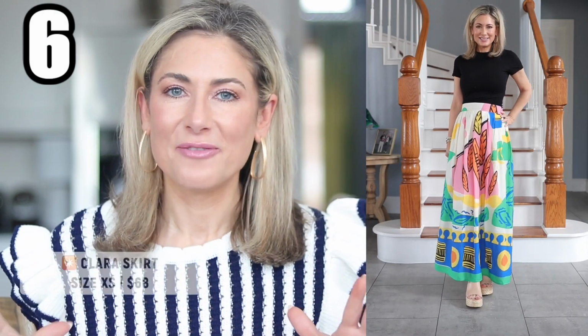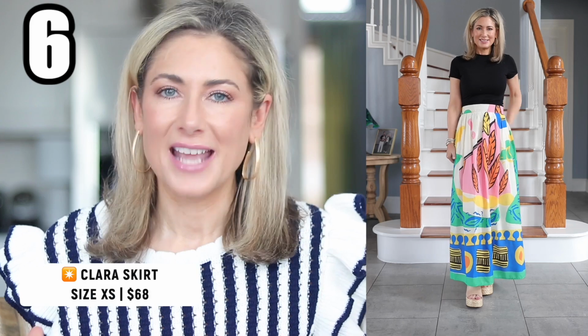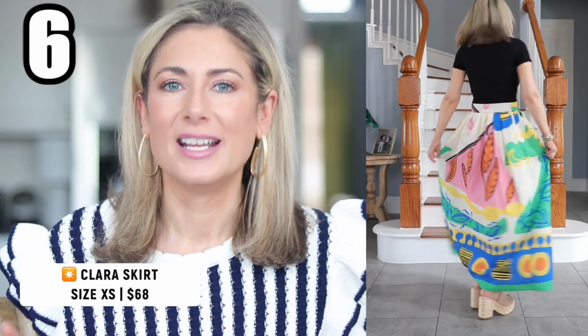Now let's talk about a skirt and a whole bunch of spring dresses. I have to admit, this is my favorite part. So first let's talk about this skirt. It is stunning. I feel like this is the most sophisticated maxi skirt I've seen in a really long time.